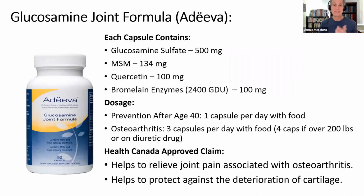So then there's glucosamine joint formula. So of course at age 40, cartilage erosion can start. So I created a glucosamine joint formula with glucosamine, MSM, quercetin, bromelain enzymes. These things are reducing inflammation, and glucosamine, of course, is supporting joint cartilage production. I think after age 40, everyone should do what I did when I was 40, start taking at least 1 capsule a day to prevent joint cartilage erosion. But if the person has osteoarthritis, they're going to need 3 capsules a day or maybe 4 capsules a day.